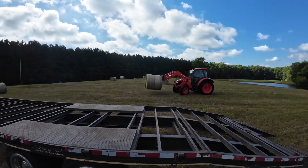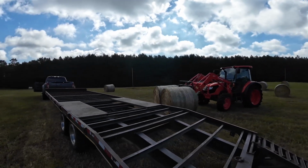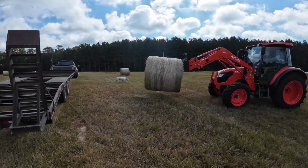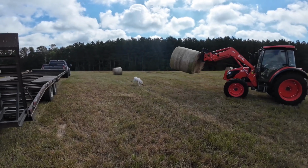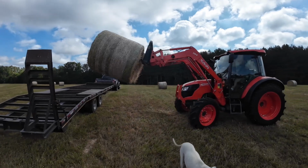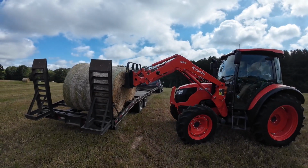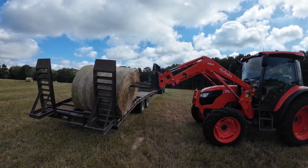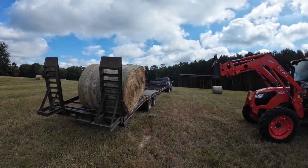All right, we're gonna get these ramps put up, and then I'll get some hay loaded. We got our ramps put up. Let's see if we can load some hay. Look out, Buster. Poor old Buster. I think he's about 13 years old. If Country Gal watches the video, she will correct me in the comments.